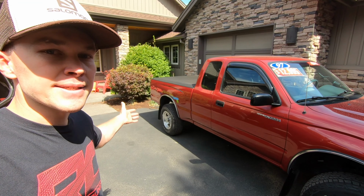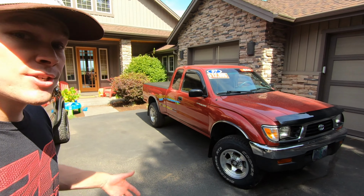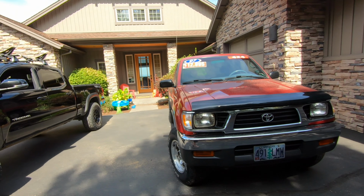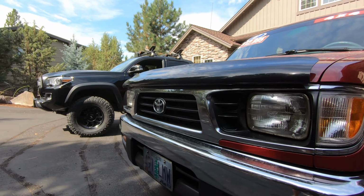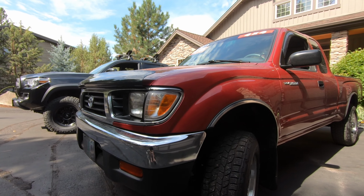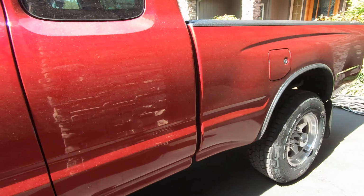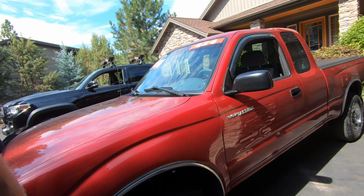In terms of styling, it's got a really nice look to it. It is definitely a timeless design and has stood the test of time very well. Some very clean lines throughout. Starting up here at the front, a very simple front fascia. Got a little bit of chrome on this grille and front bumper, and likewise some chrome strips on the front and rear fenders. Mud flaps, which are kind of a Tacoma trademark. And we've got the Toyota Tacoma lettering here in chrome as well.